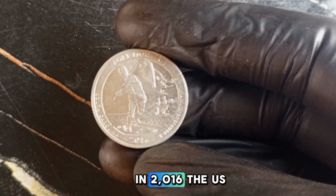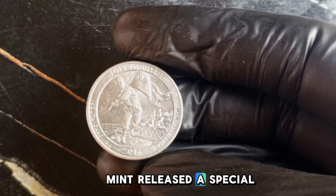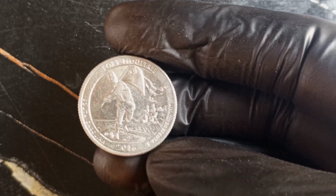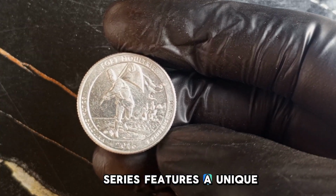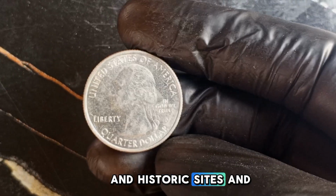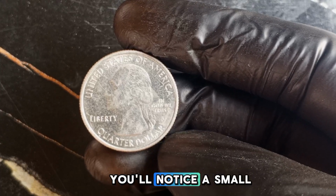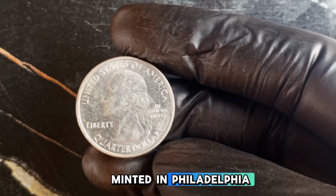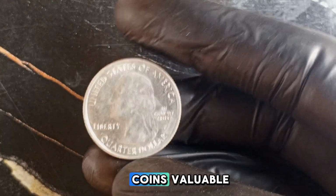In 2016, the US Mint released a special set of quarters as part of the America the Beautiful series. Each quarter in this series features a unique design representing different national parks and historic sites. And if you look closely, you'll notice a small P Mint mark, which shows that these quarters were minted in Philadelphia. But what makes these coins valuable?